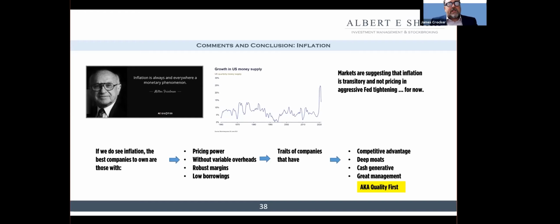Well, hang on a minute. Doesn't this sound familiar? These are all the traits of the companies that we have in the portfolios. In other ways, we talk about this all the time. We want to own companies that have got competitive advantages. We want to buy into companies that have got deep moats, that are highly defensible from the attack from outside competition. We want to see companies that generally have great cash generation and also great management. It sort of goes without saying to a degree. But hang on a minute, this is quality first.